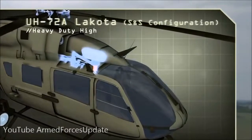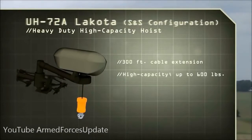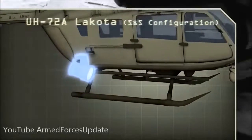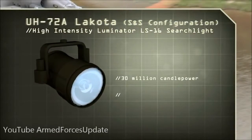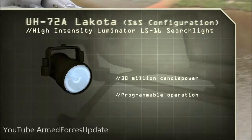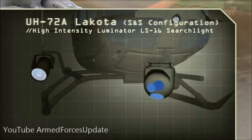For search and rescue operations, the aircraft has a powerful hoist with 300 feet of cable and a 600-pound capacity. It's easily operated from the door with a handheld pendant. The S&S configuration includes a high-intensity searchlight that's servo-controlled and programmable. It can even be slaved to the sensor system to follow a target automatically.